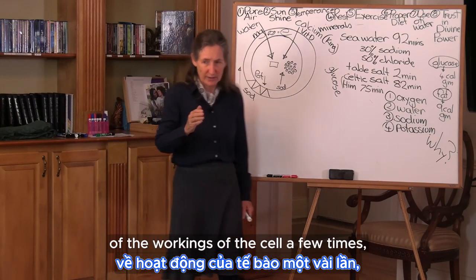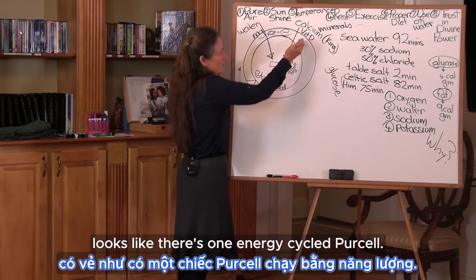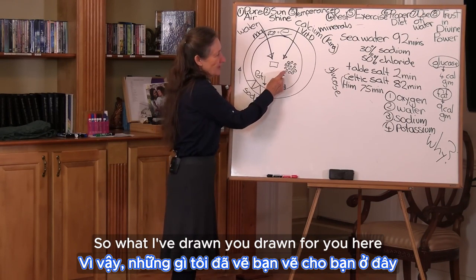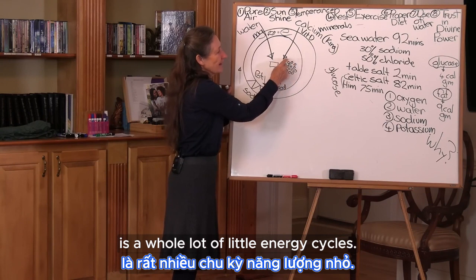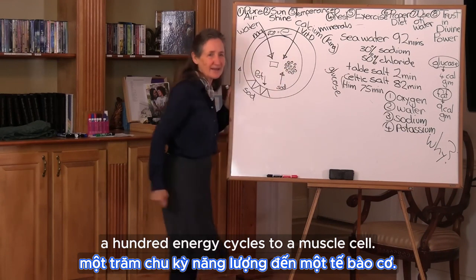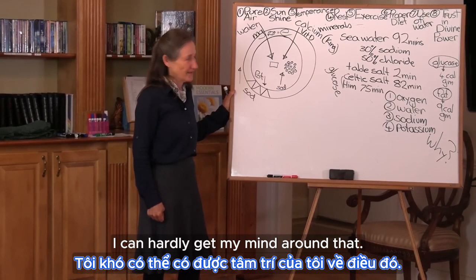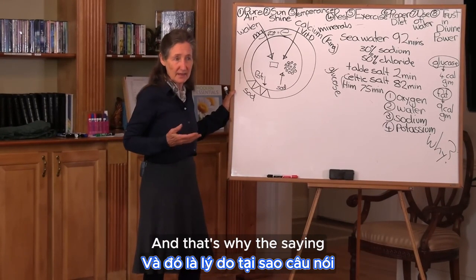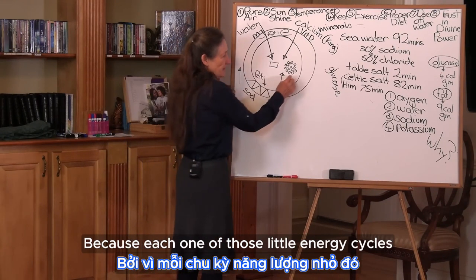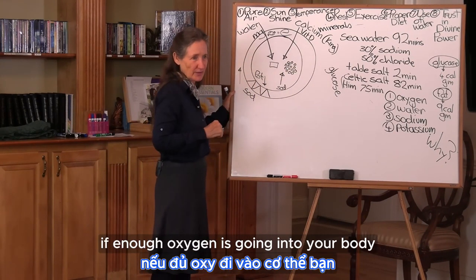We've looked at the inside of the workings of the cell a few times, and the way I explain it, it looks like there's one energy cycle per cell, but it is not true. So what I've drawn for you here is a whole lot of little energy cycles. In fact, in the muscle cell, you can have 100 energy cycles to a muscle cell. I can hardly get my mind around that. And that's why the saying that you will receive more energy than you expend on your morning walk, because each one of those little energy cycles will give 18 times more energy if enough oxygen is going into your body.